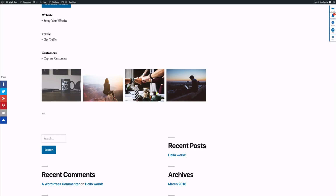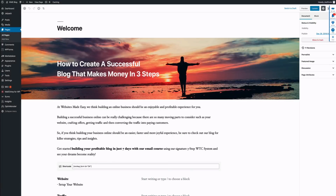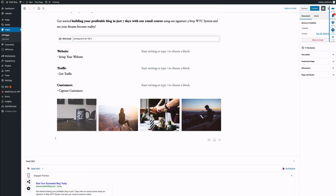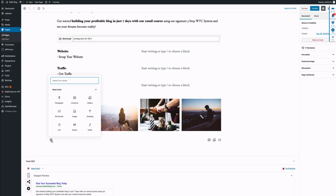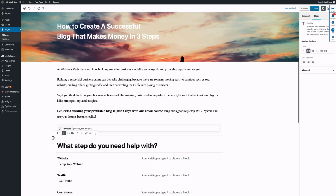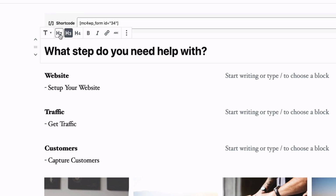Cool, now we need to add one more thing to this part to really wrap it up and finish it off, okay? So we'll go back to edit page. And for this roadmap part right here, what we need to do is add in a heading. So we'll add block. Now check this out. And we're going to add a heading. And then I'm just going to paste this in. What step do you need help with? And then we just want to click this arrow to bring it right up to the top. Pretty easy, right? And then it adds this cool little line right here to kind of break up the sections, which is cool. And if you do H3, that little break goes away.